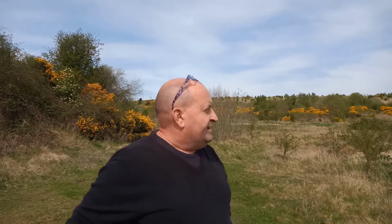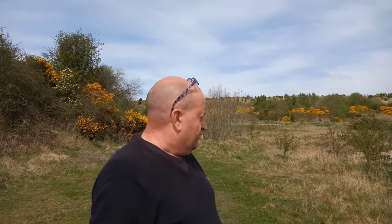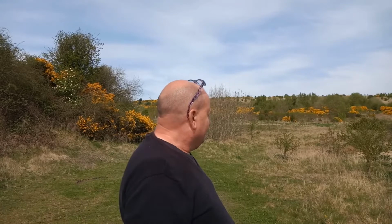It's another dry and lovely spring day. There's a bit of a nagging easterly breeze which takes the temperature off by a degree or so, but it's still beautiful. And the beauty of this site is enhanced by the glory which is gorse.